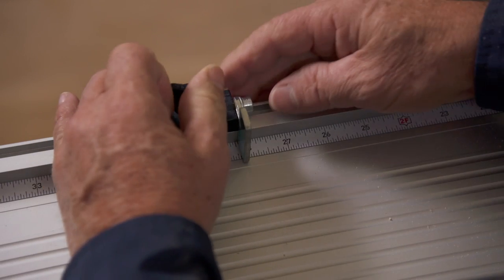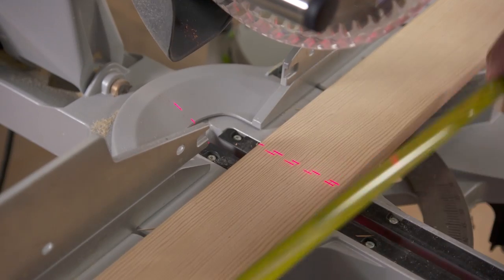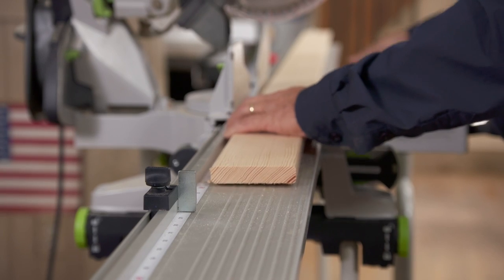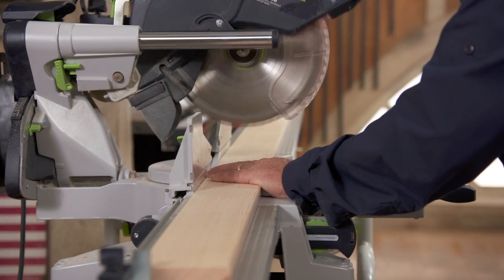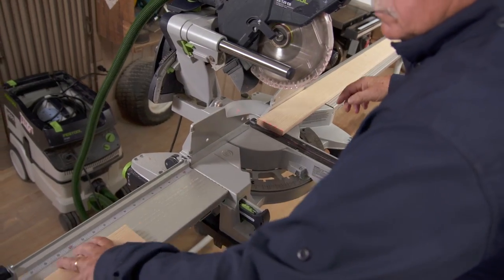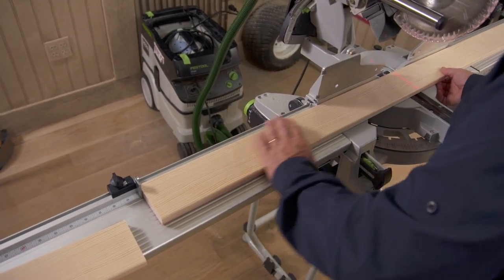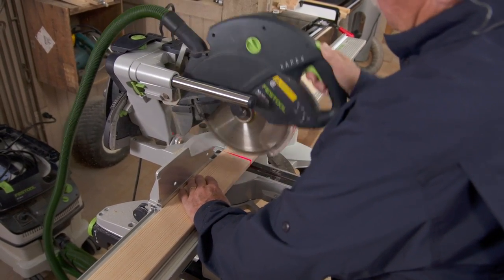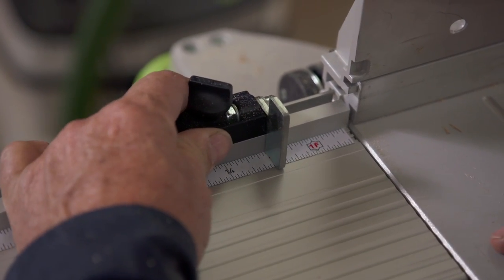Beautiful. For this project, I have several repetitive cuts to make. To make sure that they come out the same each time, I use a stop on my miter saw. For each different length, I just reposition the stop and make the next cut.